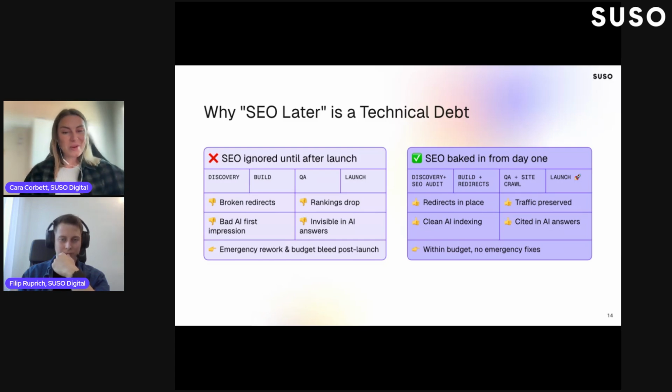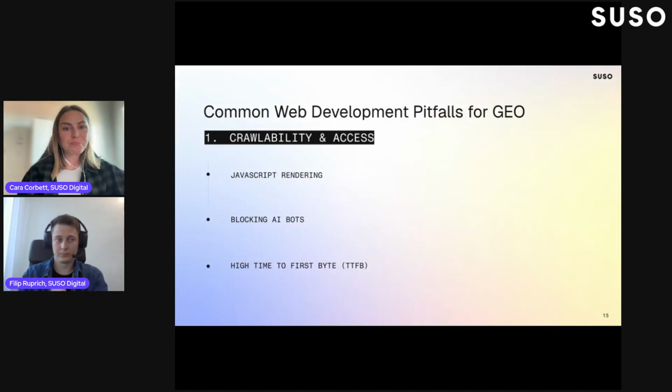So the takeaway is pretty simple here. A beautiful site that can't be read by an AI is a failed build. So to avoid this, we actually follow a rigorous 4-stage migration checklist from pre-launch benchmarks to post-launch monitoring. And that ensures that the foundation is as polished as the interface. And we've included a QR code at the end of this deck so that you can download our full checklist and use it for your own projects as well.